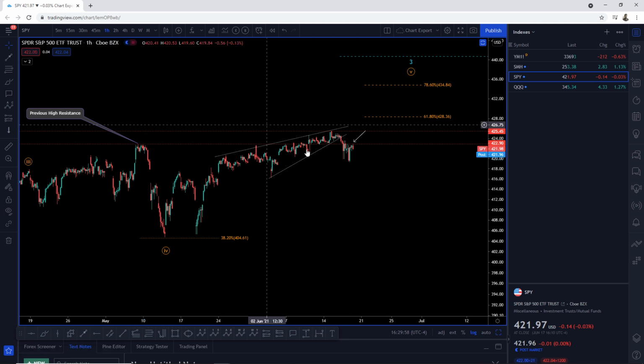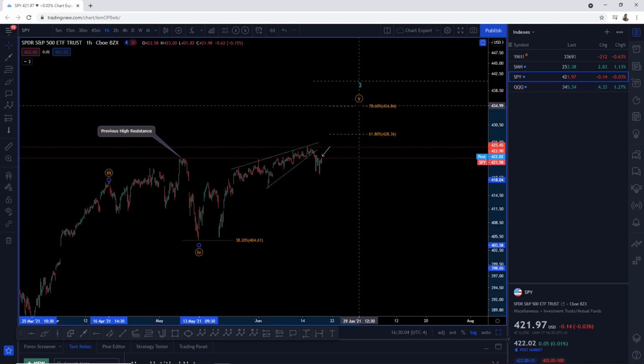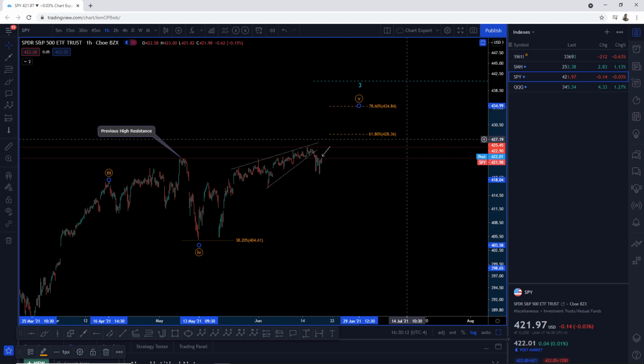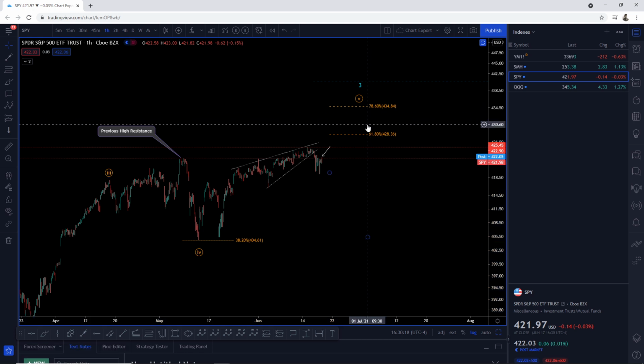Taking you down, before we go into the 30-minute time frame, I would like to note that we are still looking for the wave 5 of this minute degree. As you see here, we're still looking for this 5-wave progression to complete. So our upside targets for these levels are 428.36 or 434.84. But let's dive down and establish our most near-term targets. Coming into tomorrow, what can we expect for quad witching?